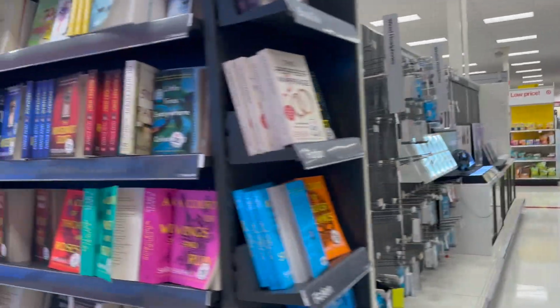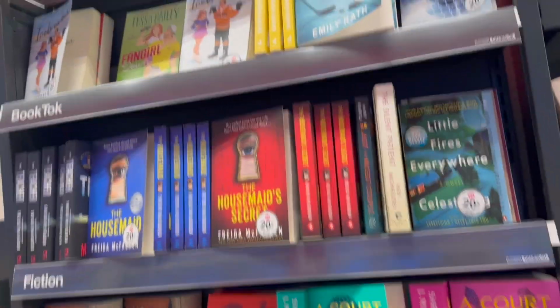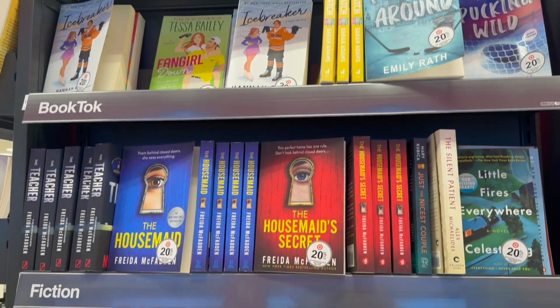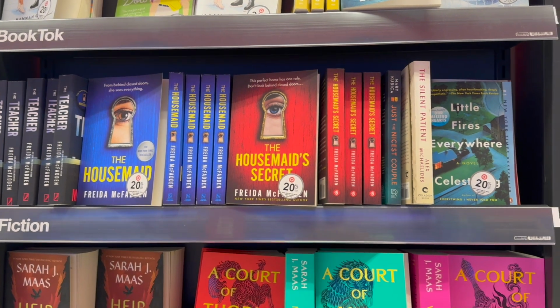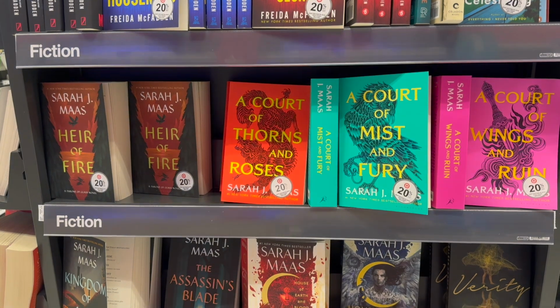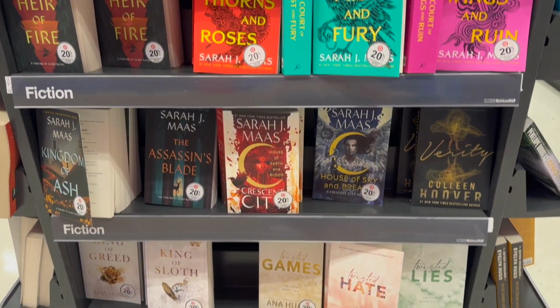Okay, so more electronics. Now I found that they had a book section in the middle of the electronics. I have not found this before. And it's all the ones that are trending. The Teacher, read that, love that book. Just read the ACOTAR series, love that. I want to get Throne of Glass, but it's so expensive. Books are so expensive in the US.